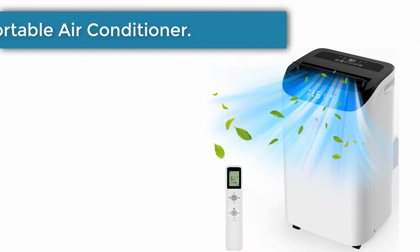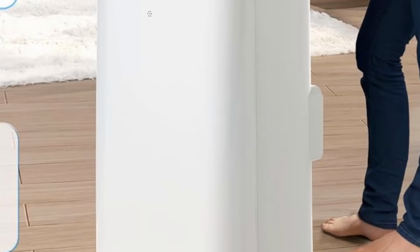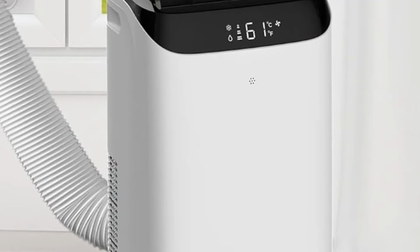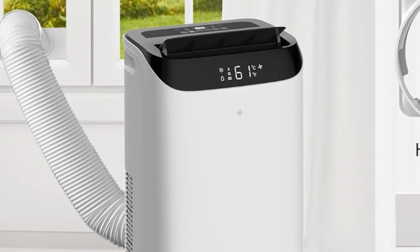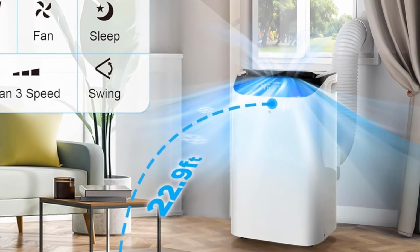Number 3, BTU Portable Air Conditioner. This powerful portable AC unit has a cooling capacity of 14,000 BTUs ASHRAE, 10,000 BTUs SACC. It has a most energy efficient compressor that can supply cool air to 700 square feet of large space in your living room, bedroom, apartment, home kitchen, garage, basement and office. A stable and efficient way to make you feel cool all the time in the hot summer.